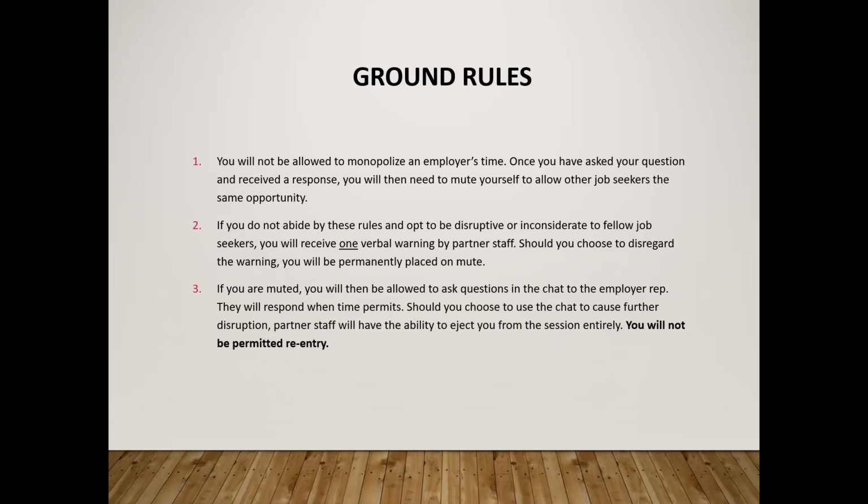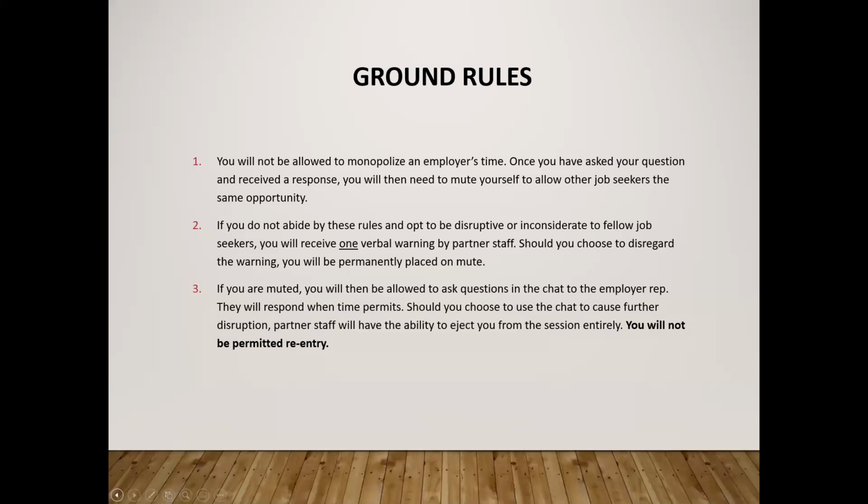If you continue to be disruptive in the chat or otherwise, we also have the option to remove folks from the session entirely. We've never had to do that. I don't anticipate that will be the case, but I just want folks to know the process that we have here, and that it is something that we can do if need be. Again, I don't anticipate that will be the case.